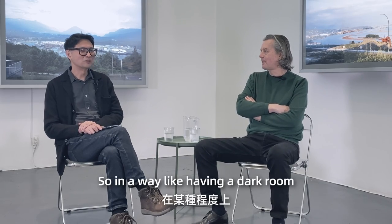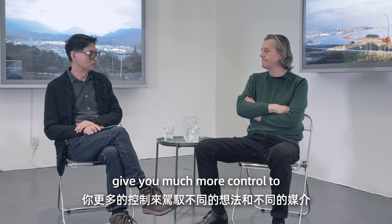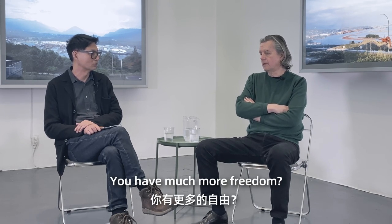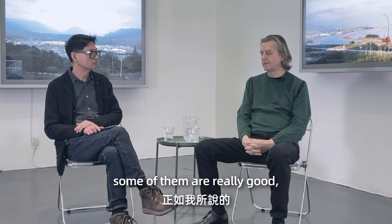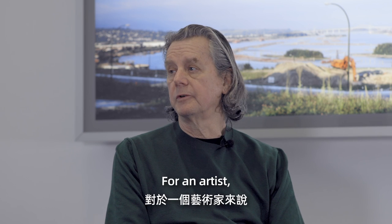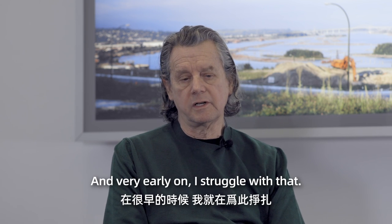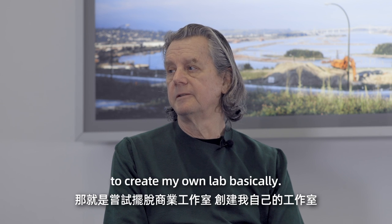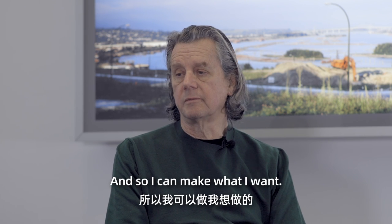We'll see. So in a way, having a dark room and printing press room and all that in your studio really gives you much more control to maneuver with different ideas and different medium when it comes to production, right? You have much more freedom. When I first began, like everybody in the 70s and 80s and even the 90s, I had to work, as I said, in commercial labs. Some of them are really good. But they all have other priorities than making the best prints they can make for an artist. There's always been a kind of conflict between the lab and the artist, and very early on, I struggled with that. I always had the plan to try and get away from labs to create my own lab, basically. It took me quite a while to do that, but I have done it. And so now I'm completely independent, and so I can make what I want.